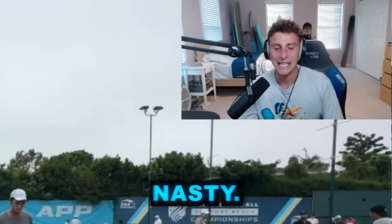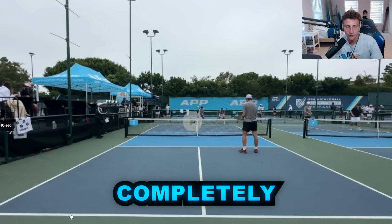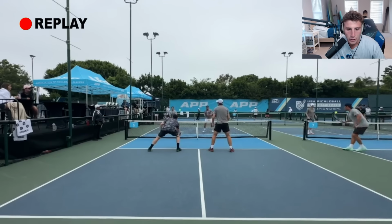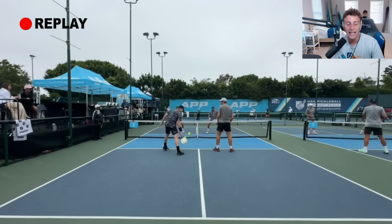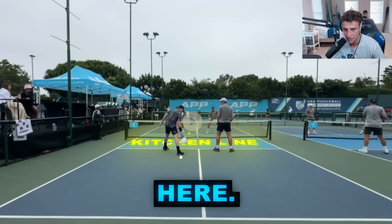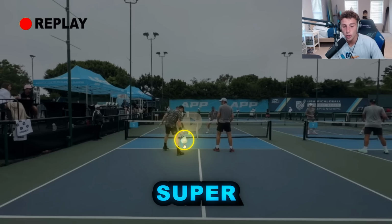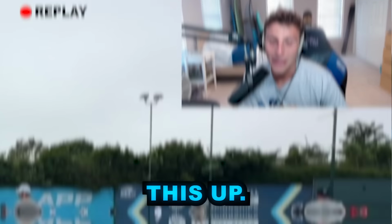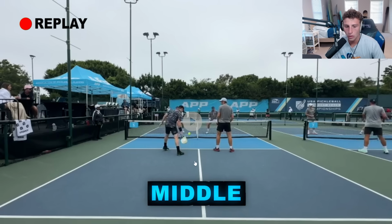Look at that speed up. That's nasty. So he just completely fooled me with this. Let's just check this out real quick. Here we go. That's not even, I personally wouldn't even speed that up. He's just got it. So look, he's stepping off of the kitchen line here. His paddle head is super far down. So with his paddle head this far down, I should have picked this up. He can really only go through the middle or at me.